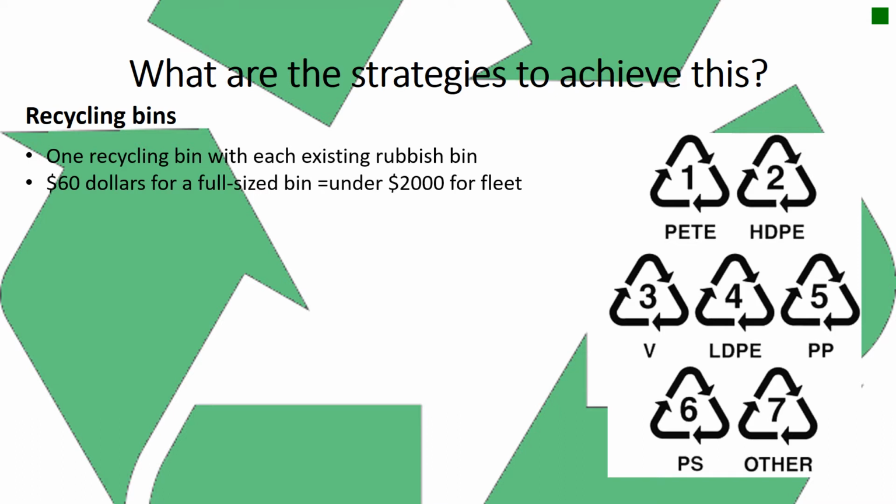There are 33 existing rubbish bins situated around the schoolyard. Yellow littered recycling bins are available from around $60 each, meaning for under $2,000 the school could have an arsenal of functioning recycling bins. A recycling skip and collection would also need to be arranged. FM Waste offer a large skip bin dedicated to recycling with monthly emptying for $100 per month.